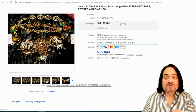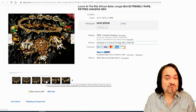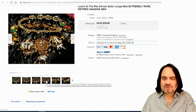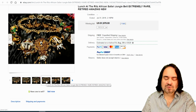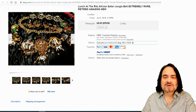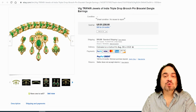Well designed. They made a lot of things, and most people think they're gaudy and they're just modern day junk, but they go extremely well, and I do mean extremely well. Not everyone sells this high, but this is just a spectacular piece. African Safari Jungle Belt. It's really a nice example. I mean, you can't get much better than this for the company name. $1,979.